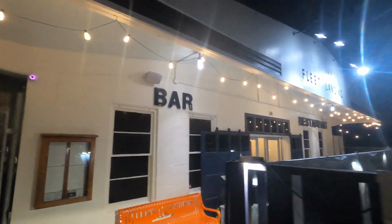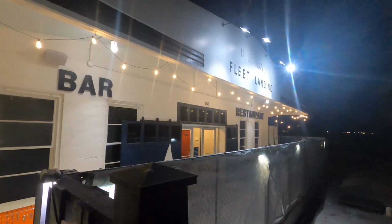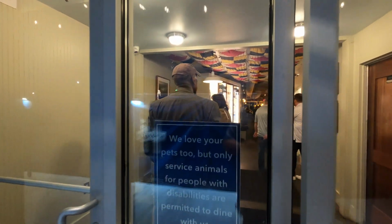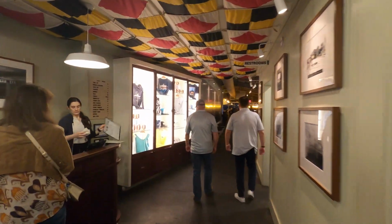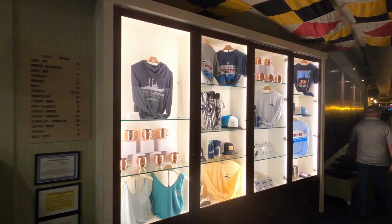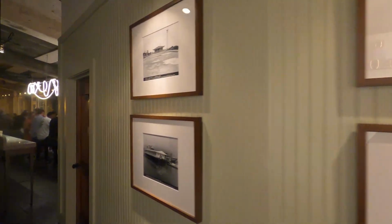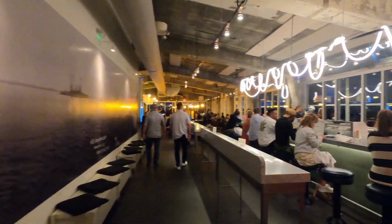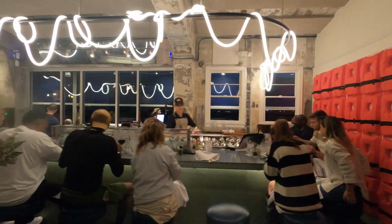Fleet Landing was built in 1942 by the U.S. Navy as a debarkation point for sailors. The South Carolina Ports Authority used it in the 1960s for storage. In 1988, a 21-year-old Trad Newton looked at the building and said, "One day I'm going to make something in that building." Then 16 years later, Fleet Landing Restaurant and Bar was born. As of this recording, Fleet Landing is celebrating their 20-year anniversary.